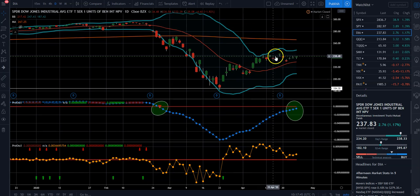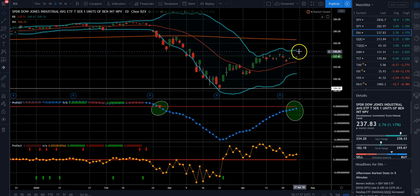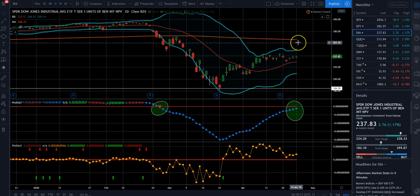And we've just simply gone sideways to work off any overbought status. So again, what we're looking for is the zero line to be crossed above, giving us a buy signal. That means we should probably move above this range here, probably into the 259 range, somewhere between 250 and 259, and then we will start testing this 200-day moving average and seeing if we can pop above it again.